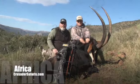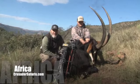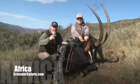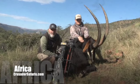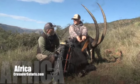We're here in the Eastern Cape of South Africa, Crusader Safaris, and Brice just got a nice Sable with his bow. As you can see, this wind is just blowing, it's gusting. The Sable was up on the top of this hill. We had a lot of cover down here, but the wind really helped. The Sable really had no idea we were coming. And the wind helped just disguise us, right?